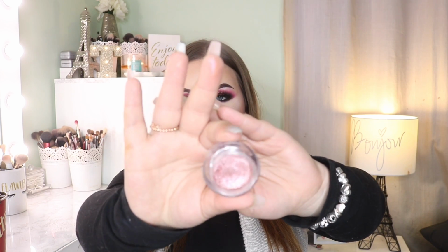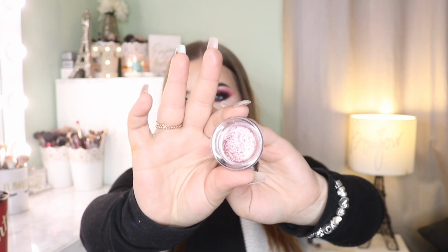I, of course, got the shade Aura, which is more of a rose gold, pinky toned eyeshadow. It just comes in this little pot. And there is the eyeshadow. I can't swatch it because of my nails, but it is stunning. It's so pretty. It's not as metallic as I typically go for, but it just has such a beautiful glitter sheen to it, and it's just so pretty on the eyes, and I love this color.